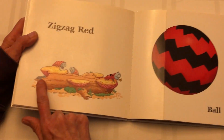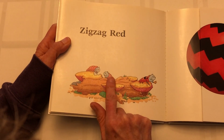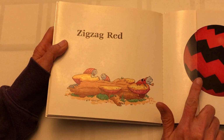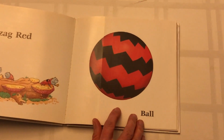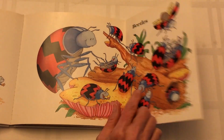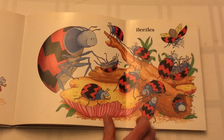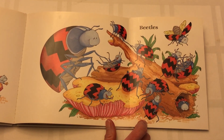Do you see this? There's some more eggs. These are not caterpillars. They grow into something else. Do you know what that might be under there? Something red and black. Let's see if you're right. Did you guess beetles? Like a ladybug? These aren't exactly ladybugs because they have zigzags, not spots. But they're a kind of beetle. There are a lot of beetles.